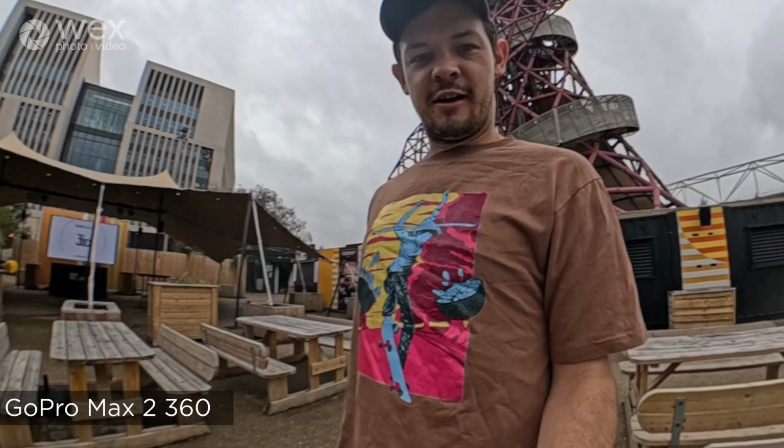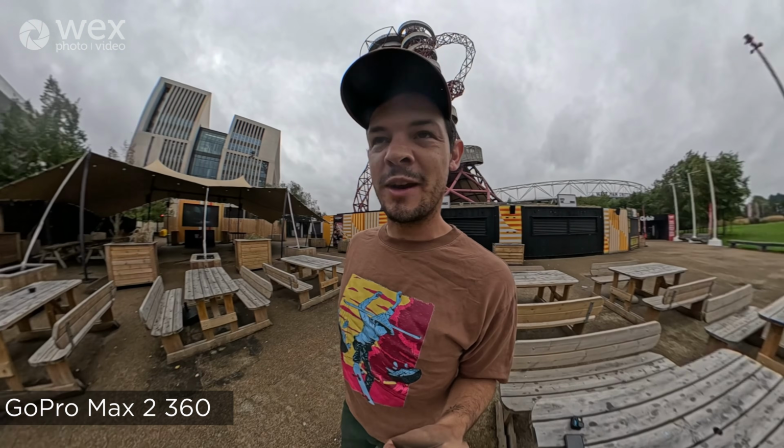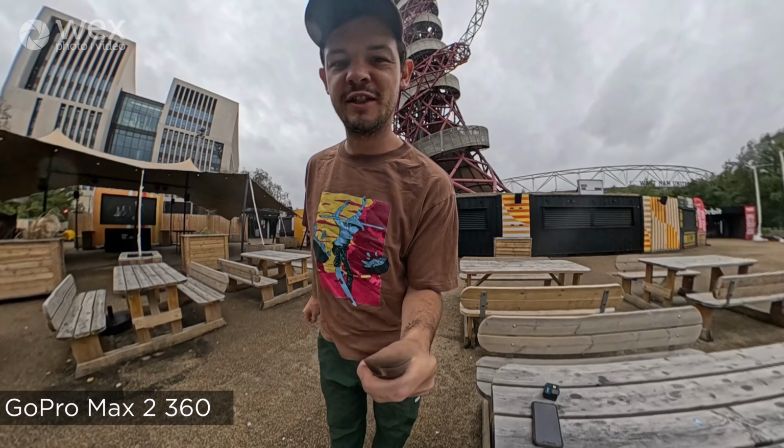We are at the, Tiffany's been calling it the world's longest slide. I don't know if I believe that, but we reckon it's the longest in Europe at the very least. And we're about to do it, but before we do it, I thought it's just a good opportunity to tell you a little bit about this GoPro Max.